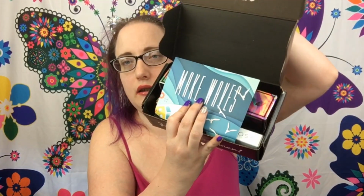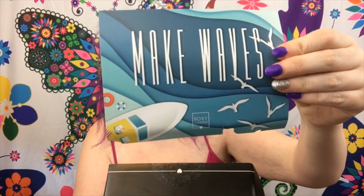I'll open this box that I got first, and then we will open the other one. So, oops, hold on, let me show it to you. You open it like this. It says Make Waves. Now it has everything on this card plus the prices.